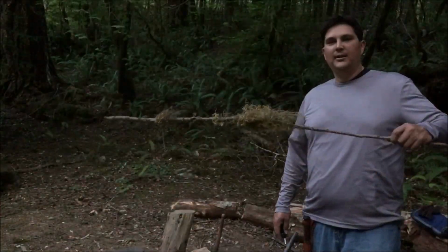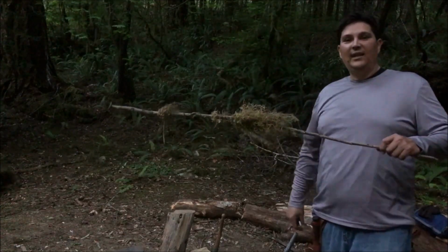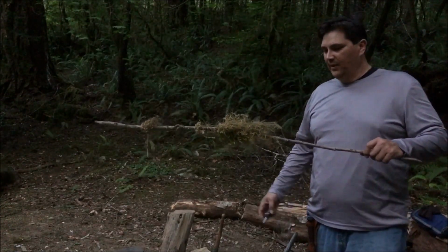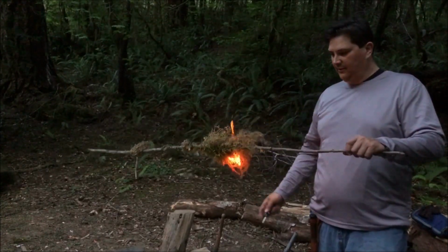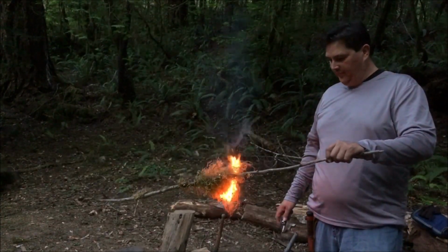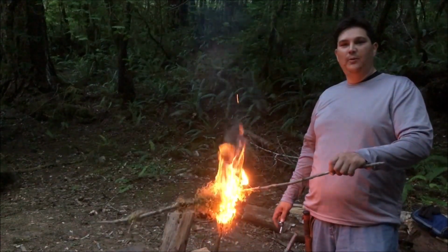All right, so this is the branch that was hanging 15 feet up above this campfire. Let's see what happens when you put some flame to it. Yeah, I think that we would have had a forest fire.